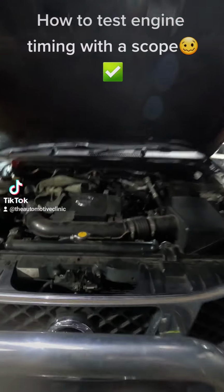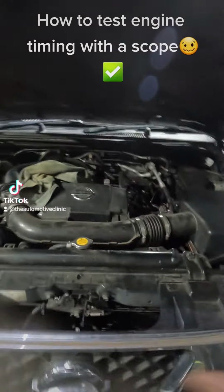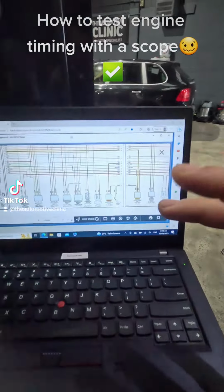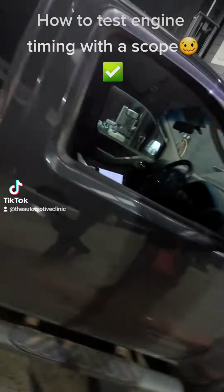Good morning, everyone. All right, so we've got a 2008 Nissan V6 petrol. This has come from a lovely customer, found us on TikTok all the way from Sunbury, for us to diagnose a couple of faults. Now, the codes that we've got set, let's have a look at the job sheet, are for camshaft position on bank one.